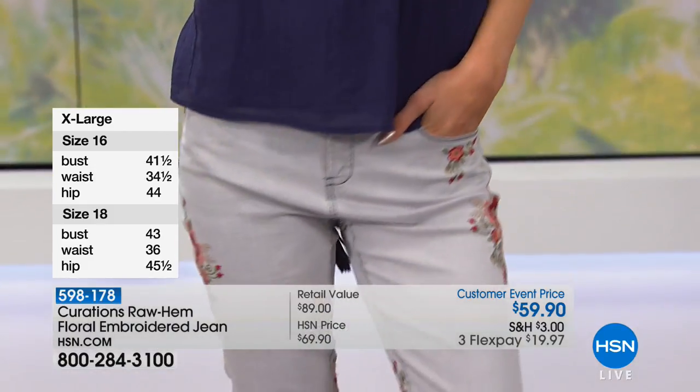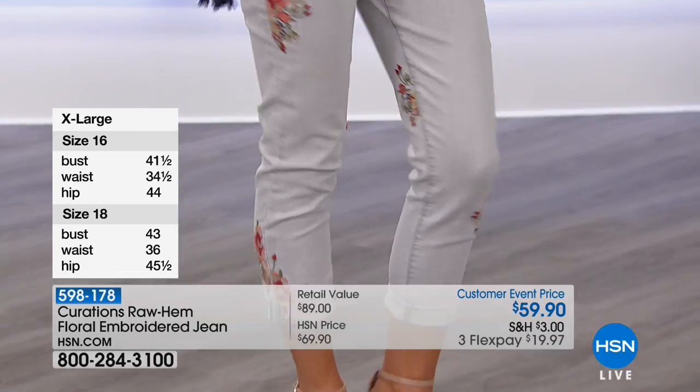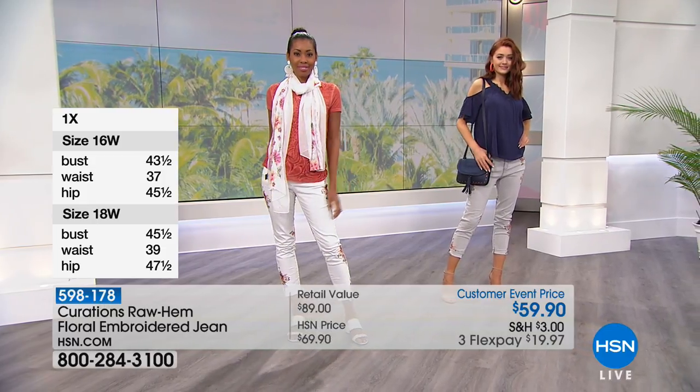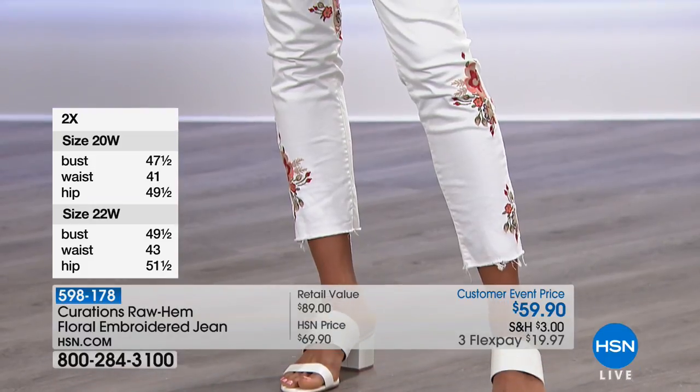If you wanted to have it hug your curves a little bit more, you could size down. But if you're in between sizes, you can actually size down a little bit on this one, I think. You could, because it is a little bit more of a relaxed feel. So the girls are wearing the 4, but they normally wear a 2. But the 4 still looks great on them. It's comfortable. It's stretchy. It has a little bit of that spandex.